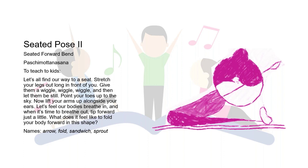So again, you can see, for example, with this particular shape with adult bodies, I really want to encourage the adults to keep their spine in a certain kind of alignment. But with kids, it's more important to give them the opportunity to play and experiment. So having the opportunity to get that sense of opposites and feel what it feels like in their body is more important than aligning the shape in some perfect way.